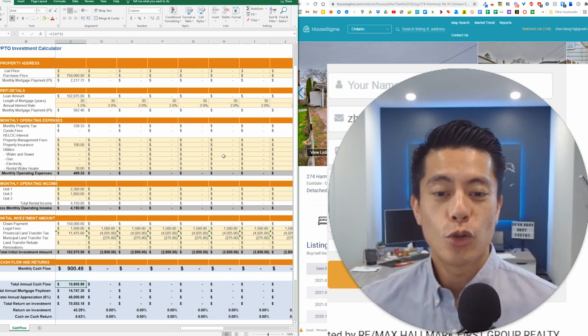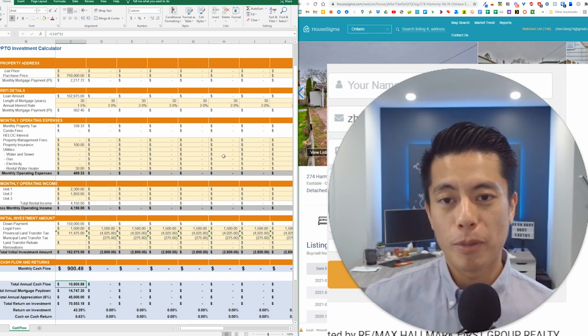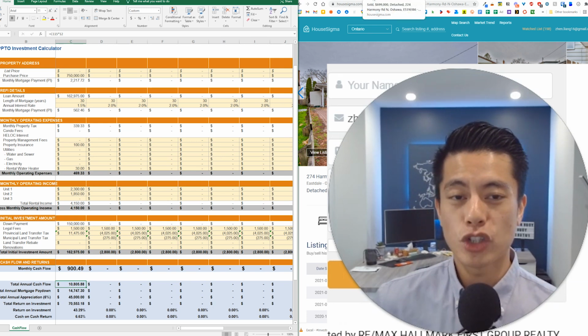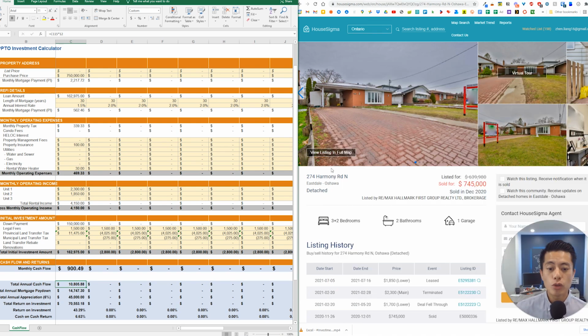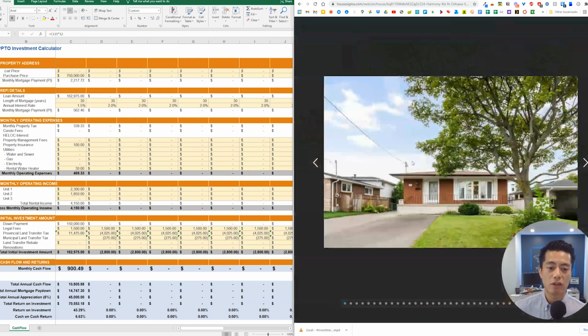But again, I'm just showing you what we can do right now, because there was a little bit of luck and our preparation in getting the property out there, right? So I'm going to show you a property which is literally down the street that just sold a little while ago. This is 274 Harmony. This is now 224 Harmony. You can see the style of house is very, very similar.